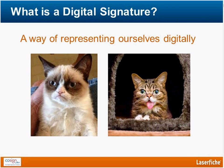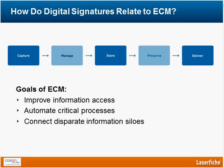I can do the same thing with a wet or handwritten signature with a little practice and an artist's eye and a steady hand. The digital signature then needs to be unique. We need to be able to trust that when a digital signature is applied, the person in question is the one who actually applied it. There are different ways to do this, but that's the core ideology. Mauricio will cover Cosign's approach in greater detail later on in this presentation.